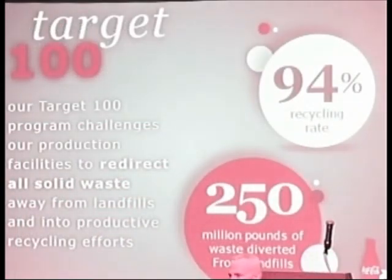Target 100 is for our production facilities, getting our facilities to be 100% waste-free, redirecting everything. The main thing now is table scraps, where people bring in banana peels and stuff like that, creating a compost. Our goal for all our facilities is 100%, and right now we're at 94%. And these are our production facilities, so that's huge.